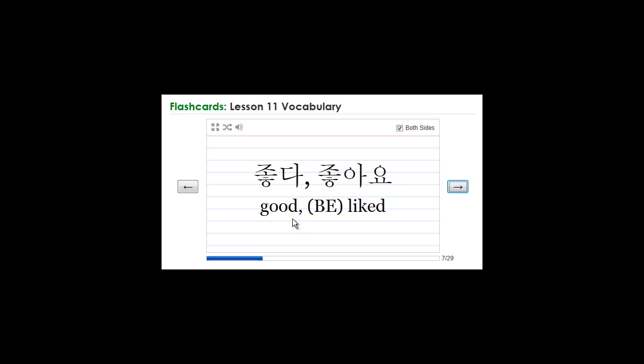If something is good or you like something, it's expressed in terms of an adjective rather than a verb, as in English, like I like something, which is a verb. So 좋다. Do you hear what's happening phonetically? This H moves over here and it becomes aspirated. 좋다. 좋아요. If it's followed by a vowel, h almost disappears. 좋아요.